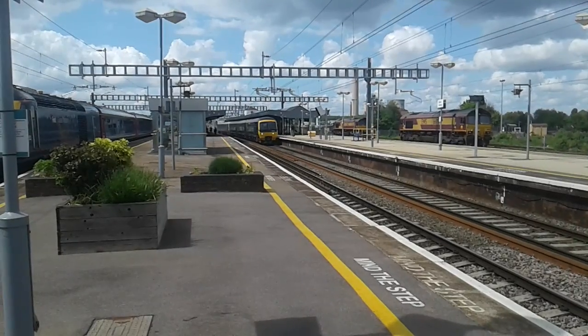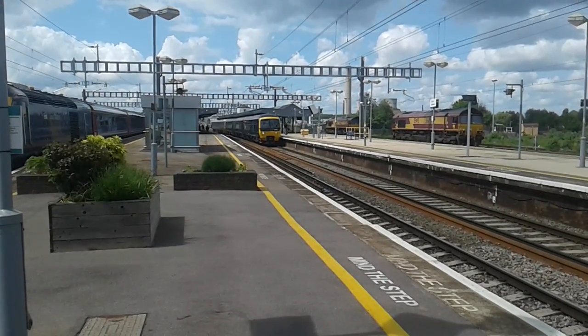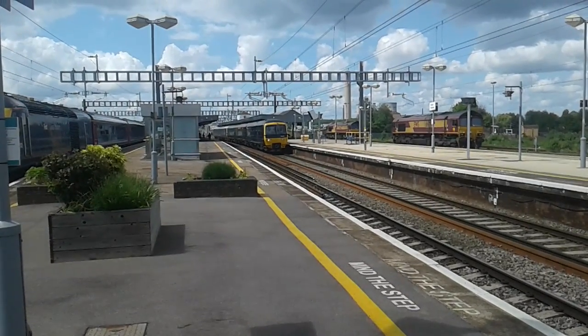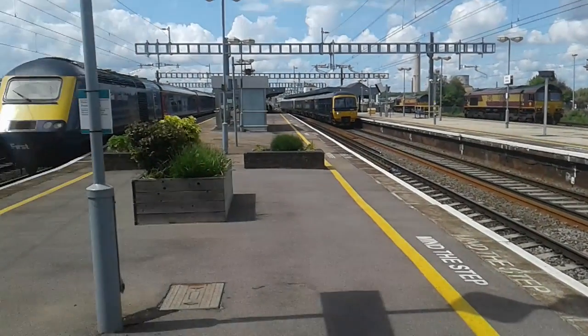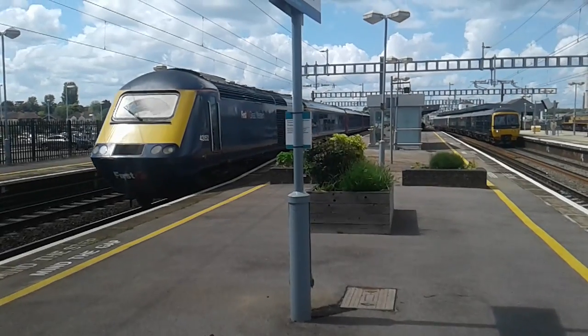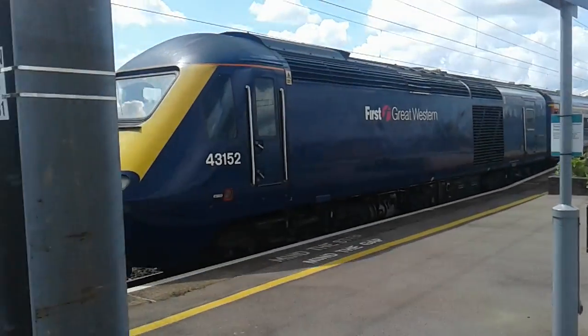165101 is at the front, and she'll get the rear when she departs. As now departing is the 1347 Great Western Railway service to London Paddington, with 43152 at the front. As we have the Southall to Moreton-on-Lugg local tarmac train about to pass by.